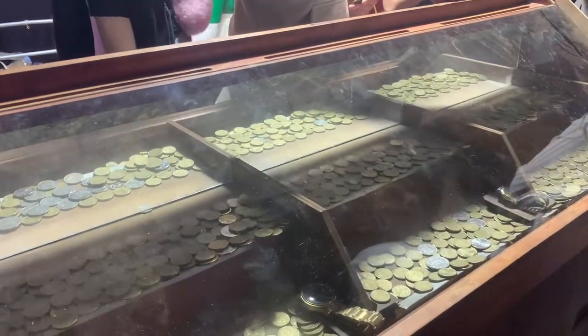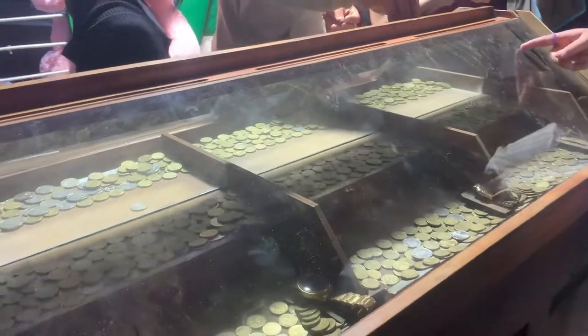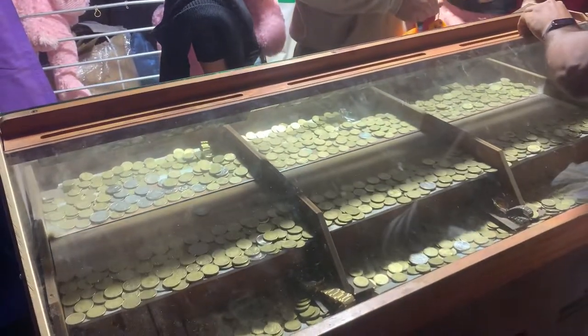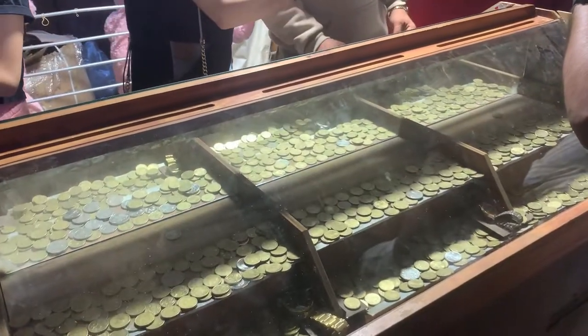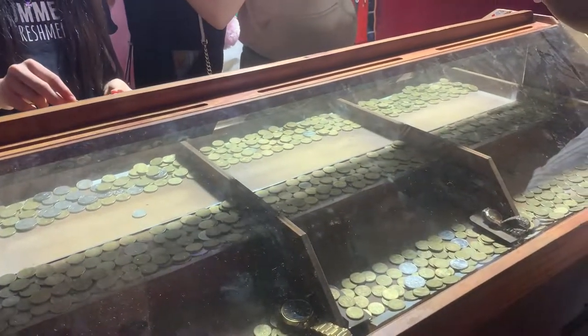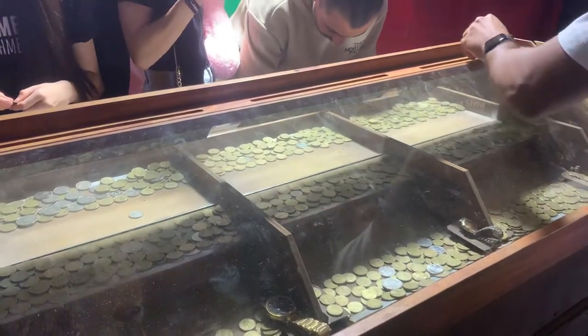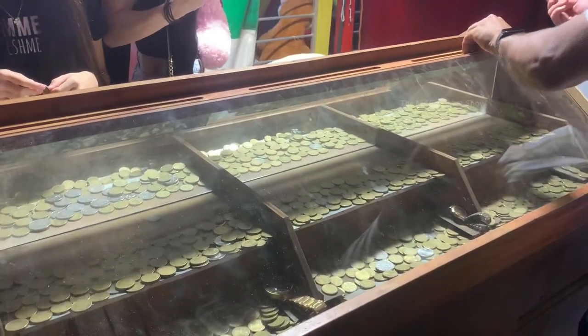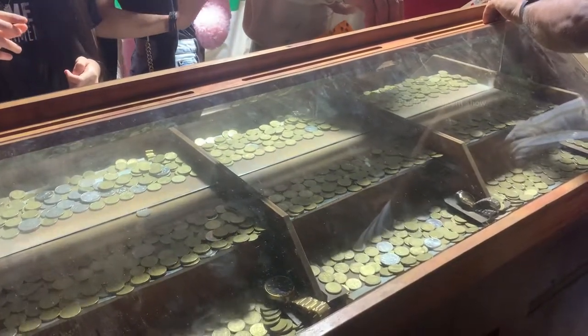Look at this one, guys. This one is a different kind of competition. Here we can buy some coins and we need to drop them through the hole one by one. By dropping the coins in the correct position, we need to make a coin land on one of the watches here. If we do that correctly, we can own that watch. It is a different competition and an interesting one, guys.